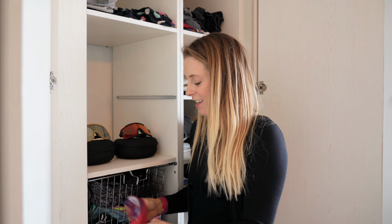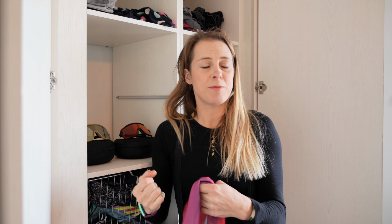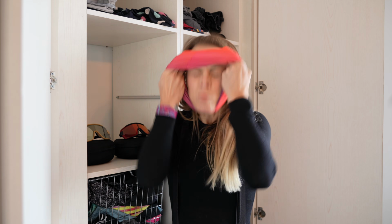But anyway, on to the next thing, which is a buff or some kind of neck gaiter. Absolute must. It stops wind funneling down your neck and stops me getting sore shoulders, because if it gets cold around here then they can start to really, really ache. So I like something tubular.